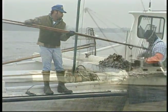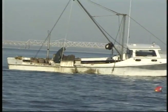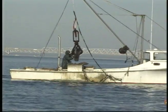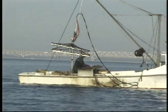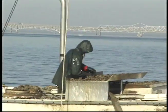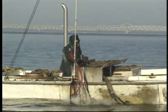And also there's another way called patent tong, and that is limited to the Bay Area. That is a hydraulic, great big rig, and you drop it in the water, and then you pull your lever of the hydraulics, pulls them together, and it brings a lot of oysters up and dumps it like that. There's a few people that do that, not a lot of people. Most people do by hand tongs.